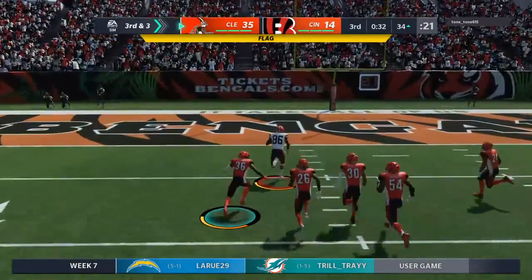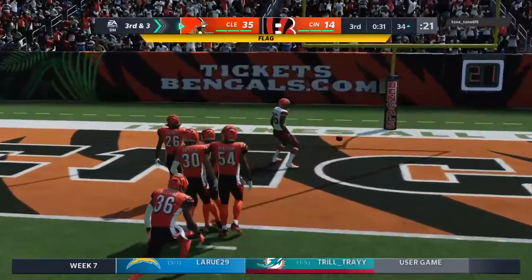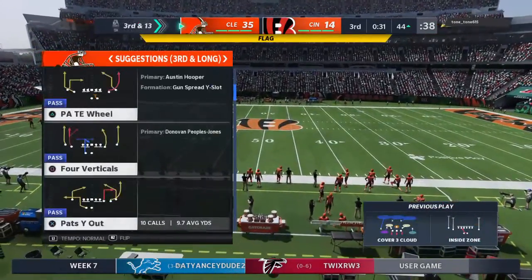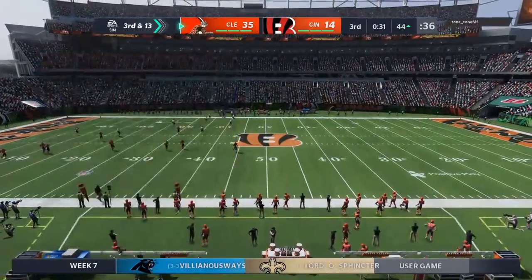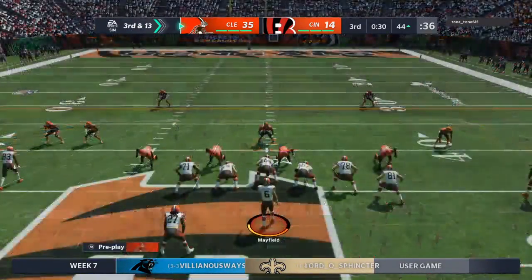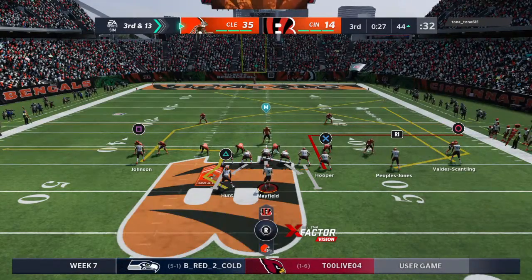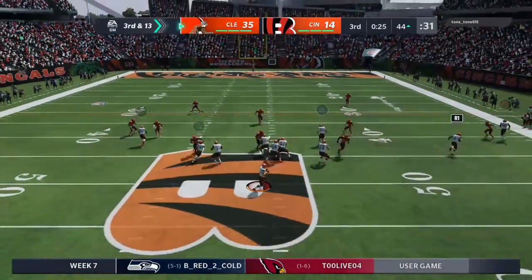He's got his man, Valdez-Scantling. And he'll take this into the end zone. Now, hold on here. We do have a flag down. So let's see what this is about. They'll wind up losing a full 10 yards on the play. And it'll be a third and about 13.